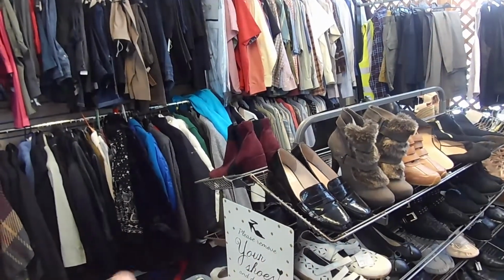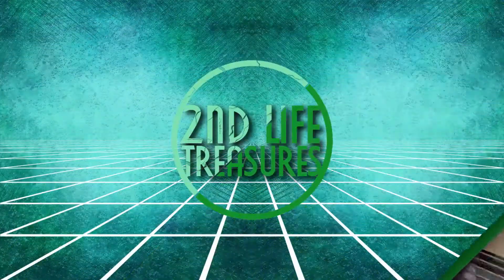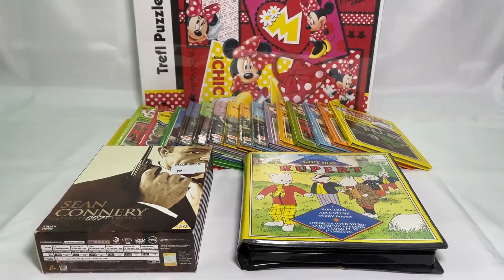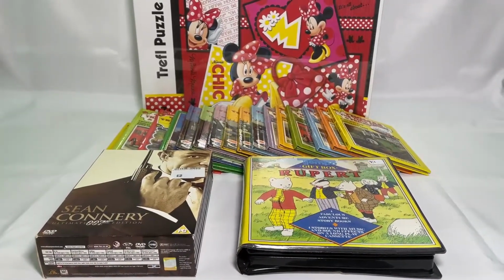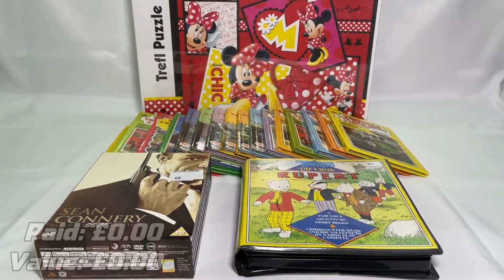So that is going to be it for our out and about. Let's head back home and we can go through everything I've managed to pick up today. So here we are back from the charity shops and we are back home now. Let's have a look at what we actually managed to pick up today.